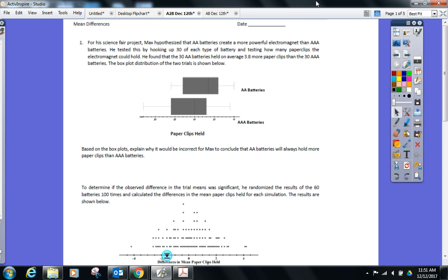Well, let me ask you guys this. What's the max number of paper clips for the AAA batteries? About what? 39. What's the minimum for AA? About 20. I think you're giving me quartile 1. Oh, yeah. 24. So right there, look. There's one instance where the AAA batteries had 39 paper clips, and then another instance where the AAs had 24.